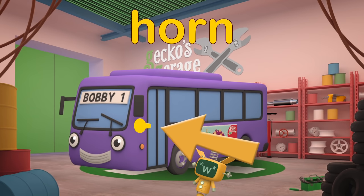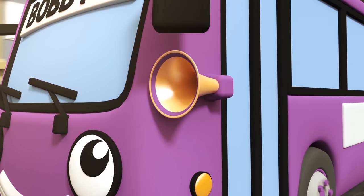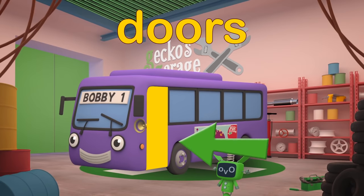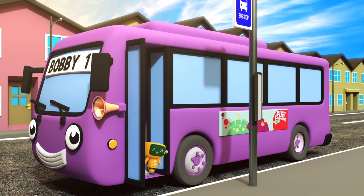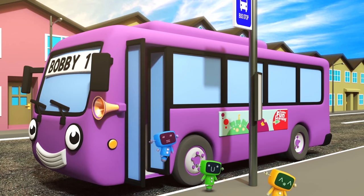Bobby's horn. Bobby's horn is very loud. He can sound his horn in an emergency to make sure other vehicles know he's there. Bobby's doors. Bobby has a special set of doors for his passengers so that they can get on and off the bus easily.